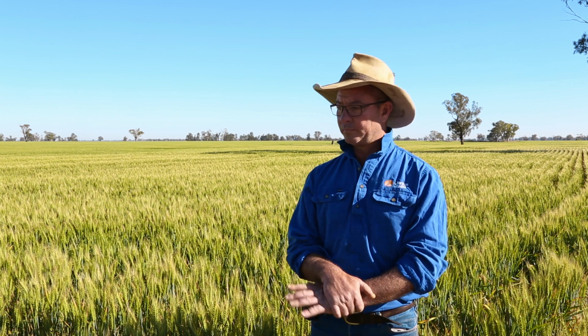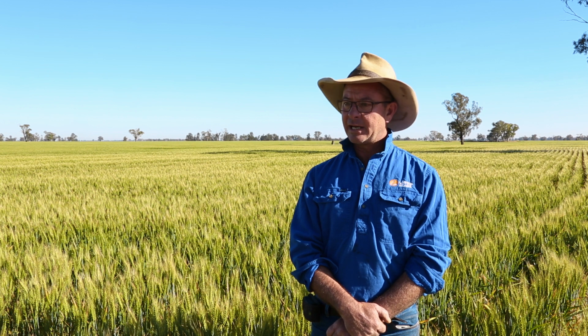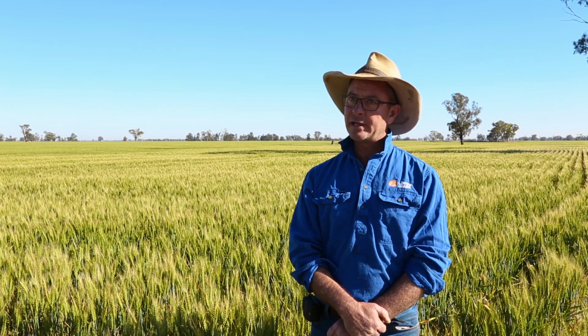When we started our controlled traffic, stubble retention, minimum till, we've seen a real reduction in compaction in the soil. The stubble that we're retaining is really helping as a barrier against the sun. We've got really good soil moisture retention, and as a result, over time, certainly over the first 4 or 5 years, we've seen massive changes in the soil. It's friable, it's soft, and the results are here. You can see behind me now.